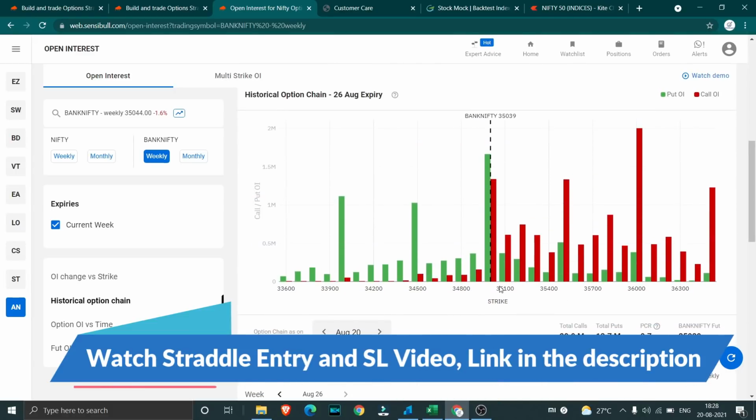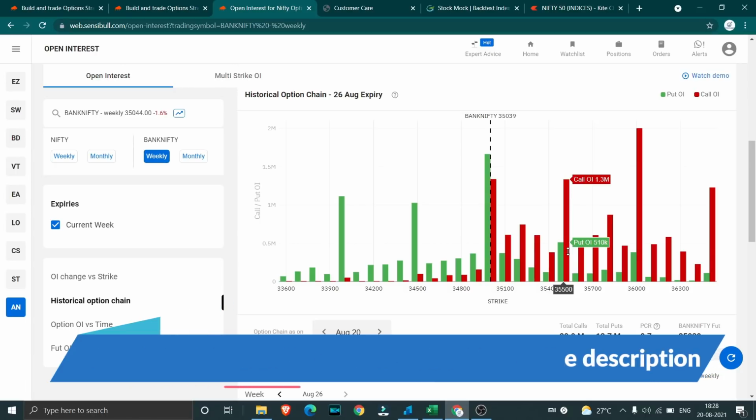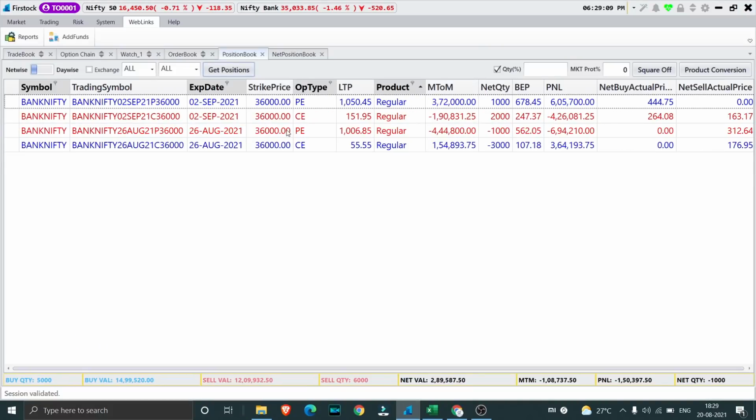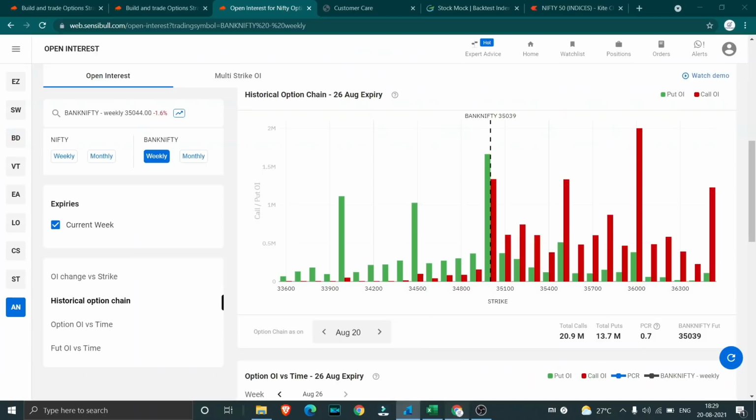So you can see the OI chart here. Now for the short term, 35,500 is going to act as a really strong resistance. And if you look at our trade right over here, what you see is we have a 36,000 short straddle, and 35,500 is going to act as a really strong resistance. And forget about coming to 36,000. First we will have to actually take out 35,500 and later we can worry about it coming towards 36,000.